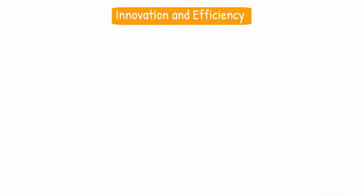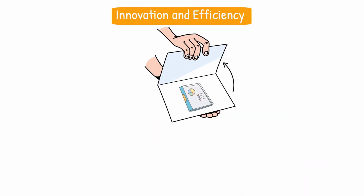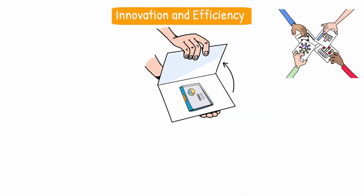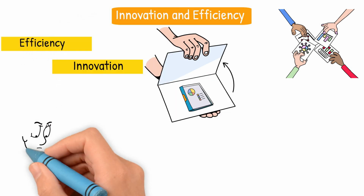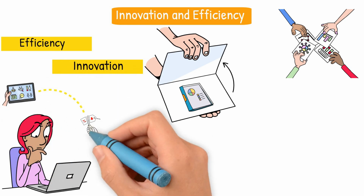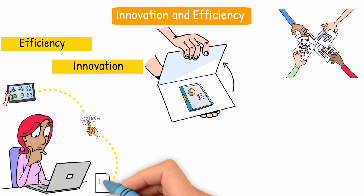Next is about innovation and efficiency. Here's where zero-based budgeting really shines. Because it forces you to justify every expense, it encourages innovation and efficiency. Managers have to think critically about how they're using resources and find ways to cut costs or improve processes.